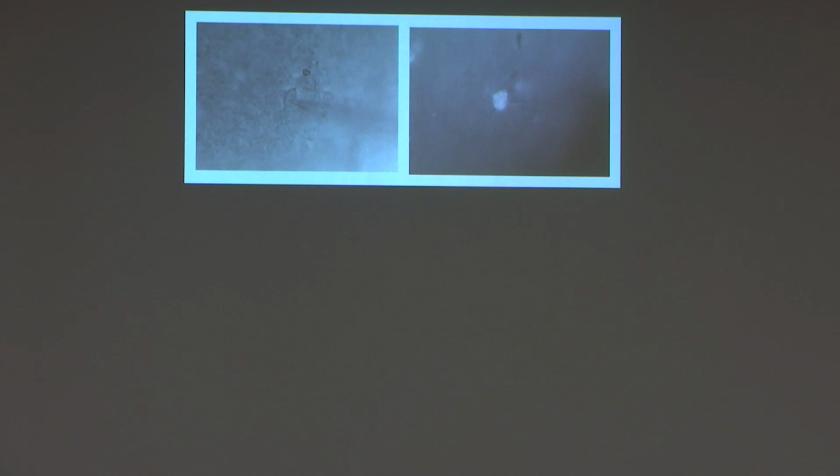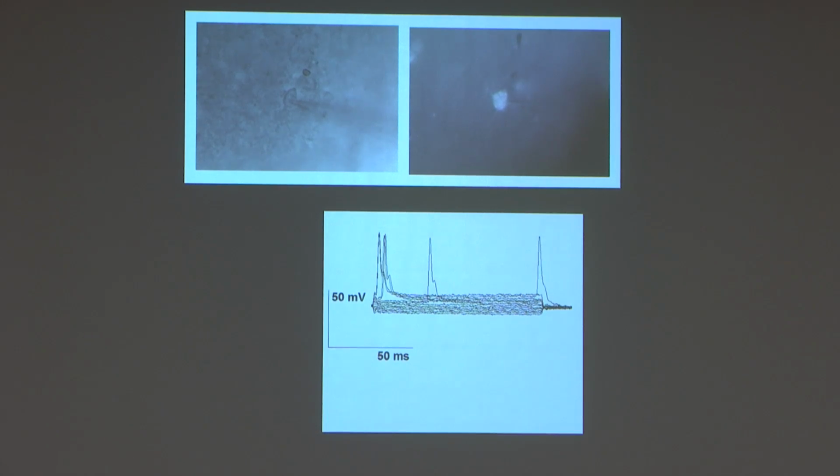And again, people also ask us, does the transplanted cell or implanted cell function or not? Because the cells we injected contain GFP, they are GFP positive cells, so we are able to use whole-cell patch clamp to detect the implanted cell. Again, we can see the action potential and the EPSC.